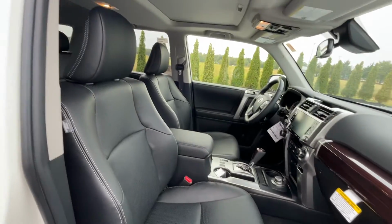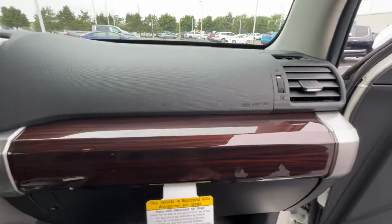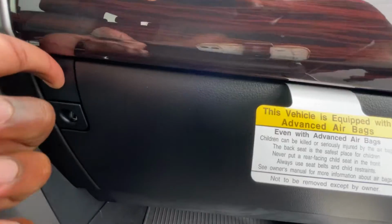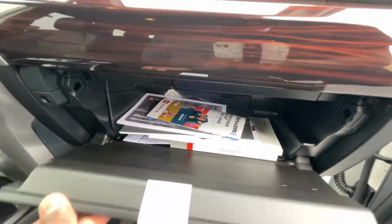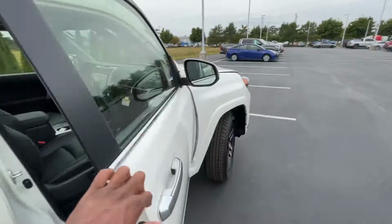And there is our power front passenger seat. I love the trim here. Just this little thing here makes a world of difference. It just looks like $1 million, I think. Lockable glove compartment here, pretty good size, fits all the owner's manuals. And Toyota tends to include a lot of them.